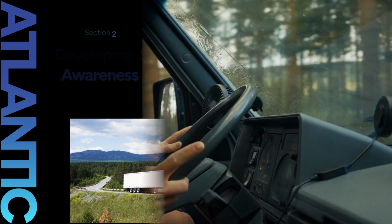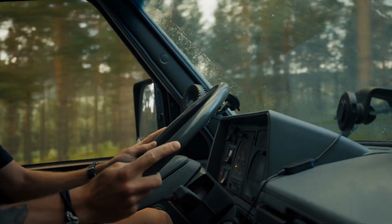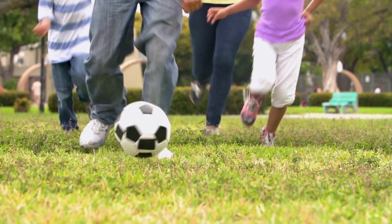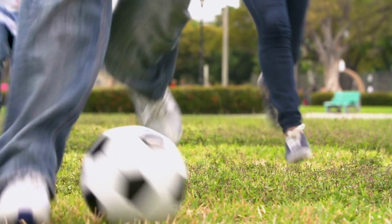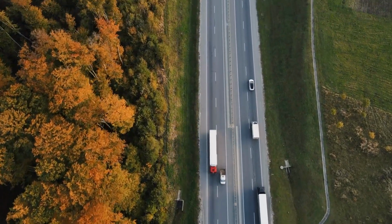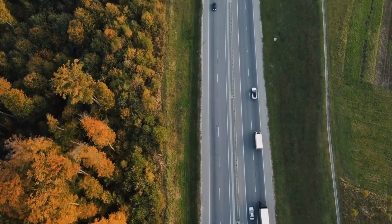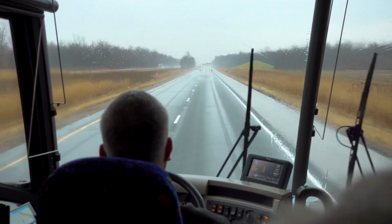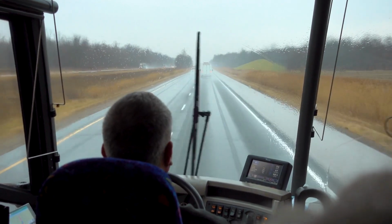Imagine this. You're cruising down the road, jamming to your favorite tunes when out of nowhere, a ball suddenly rolls into the street. Whoa, talk about a surprise. Well, that's where our hazard detecting skills come into play. By staying alert and scanning your environment, you'll be one step ahead and ready to react. Now check out these tips to sharpen your hazard spotting game.